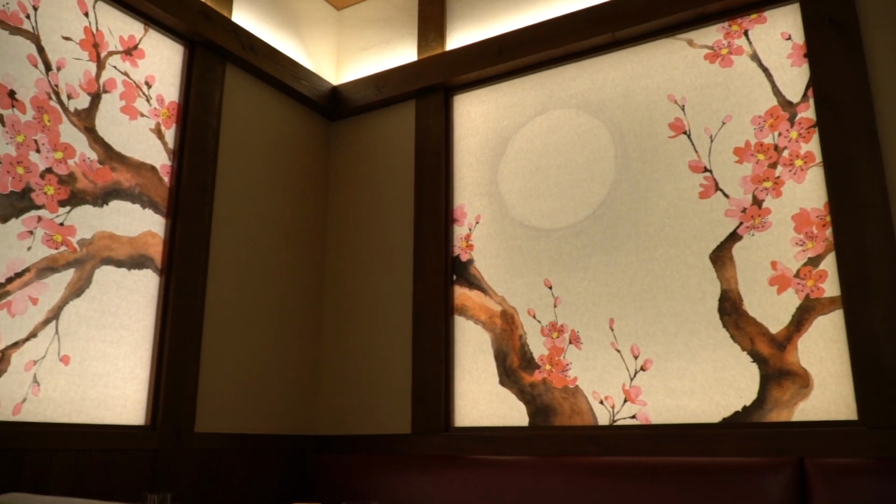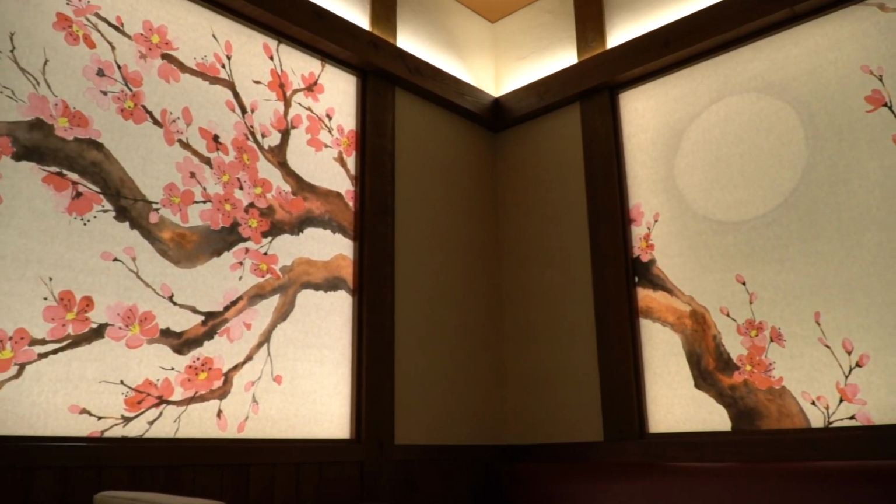We were greeted just outside the door and had an amazing presentation about the theming of the restaurant. Went through all the different elements and come to find out that we were going to be dining in the paper room. So here we are in this beautiful room, all themed after the history of Japan with paper.